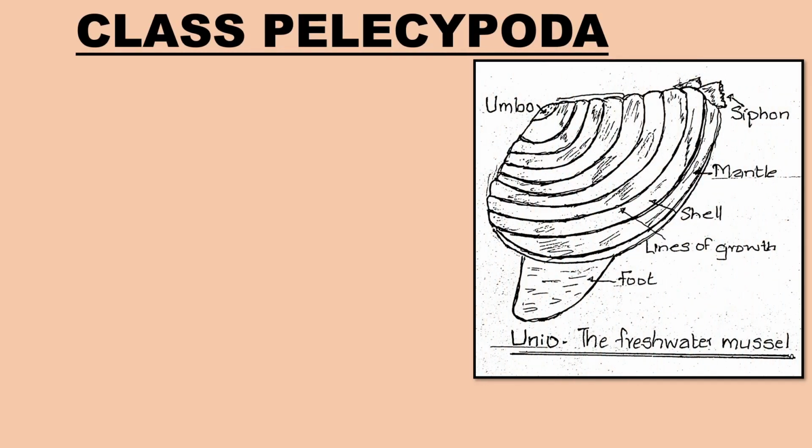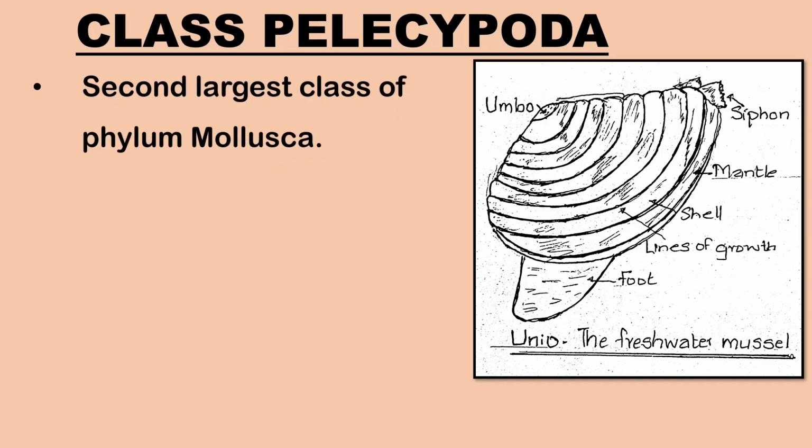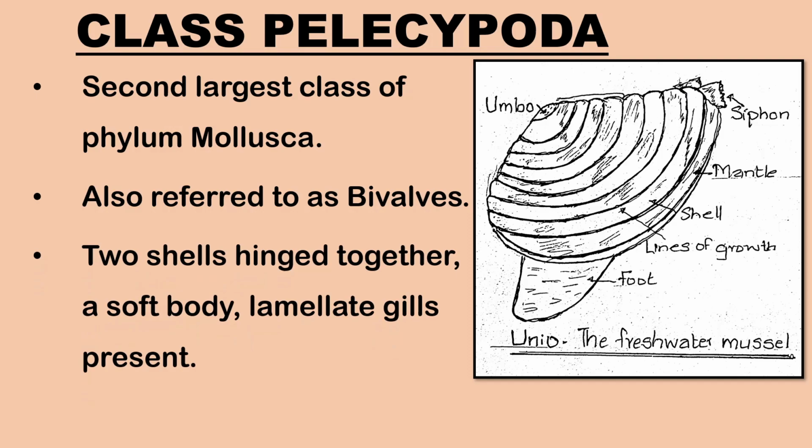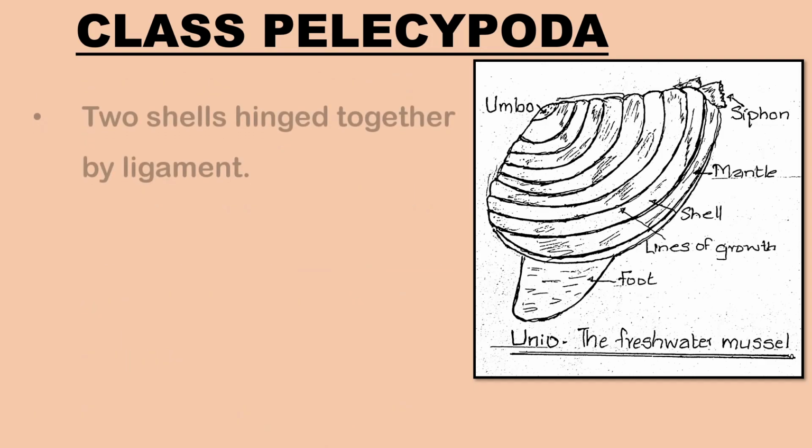Next is class Pelecypoda or class Bivalvia. They are the second largest class of mollusk after the class Gastropoda. They are also referred to as bivalves. They include species with 2 shells hinged together, a soft body, and lamellated gills. Oyster, scallop, mussels are included in class Pelecypoda.